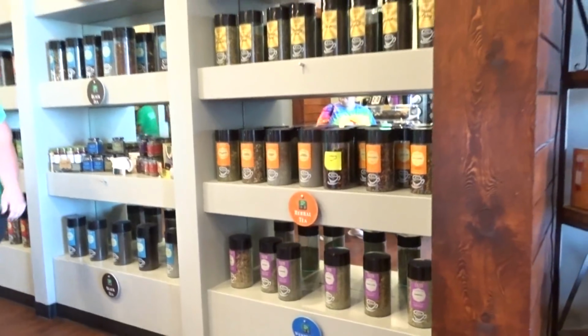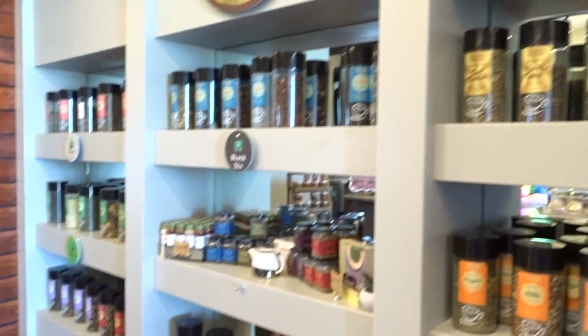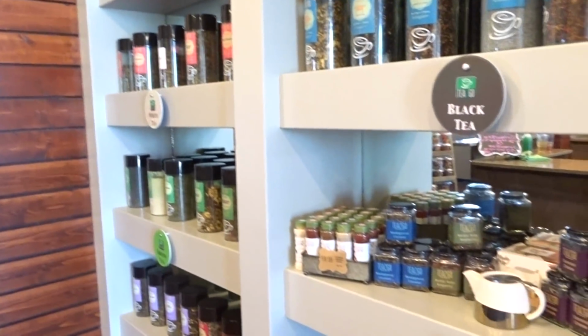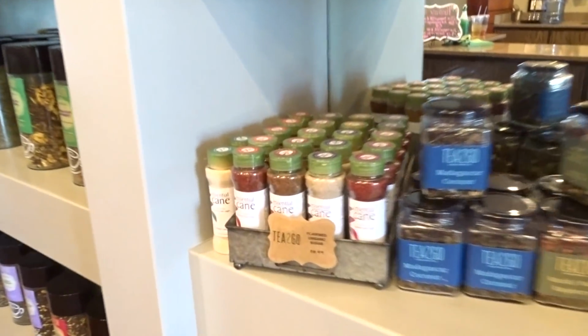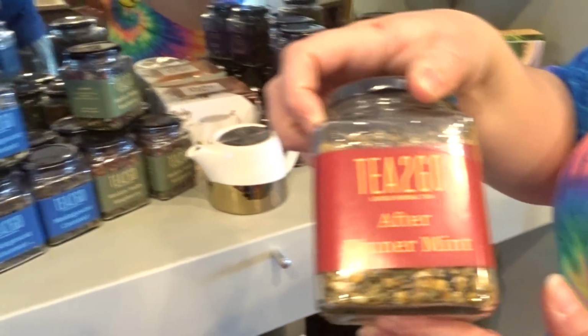And we're here. See y'all inside. So this is all of their hot teas that you can get. You just grab one of the canisters and hand it to them, and they will brew it for you. And they have other things besides just tea. Those are different flavored sugars. We've got a little book there. Hey, here's your favorite. Which one? After dinner mint. I really enjoy that one.